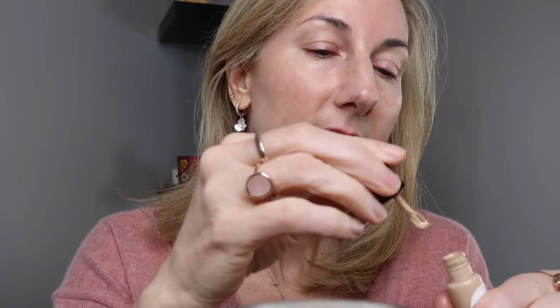Now here's the deal. I always have a splotchy sort of neck. Thus the reason I'm wearing this sweater today, as well as kind of trying to match a little bit towards my neck and the rest of my face because I've got hyperpigmentation and such. Then here is 4.5 and this is Ivory. And we're gonna put this guy over here.